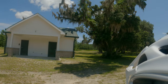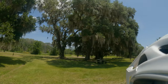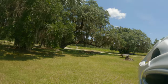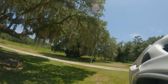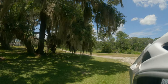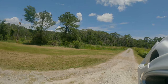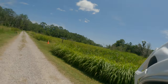We're gonna take the first trail. I've seen a glossy ibis before on this first trail that we're gonna ride. Big grass. Maybe a little warm for the raccoon, but I've seen them every time I've come, usually in this area. There's a nice breeze today.